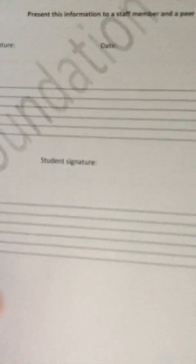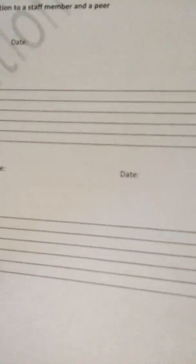You again need to present this to a staff and a peer. Again, just email it to us and a peer if you can, or wait for the peer until you're back at school. Now, you do again actually have to do this now. So outcome 3 requires you to plan that in a bit more detail and do the work itself.